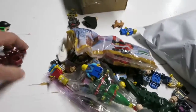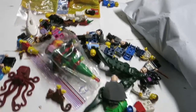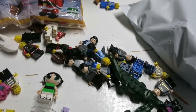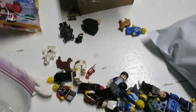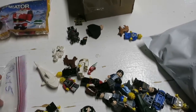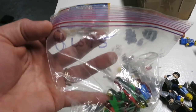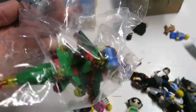Ooh, here we go. This is an eBay order. I think it was like a best offer. I offered 25 bucks and they accepted it. And got a complete poly bag. It's a little beat up, but Santa poly bag. Was that a set number on there? I can't tell. It looks like an 8, something 5. So there's a Christmas tree.